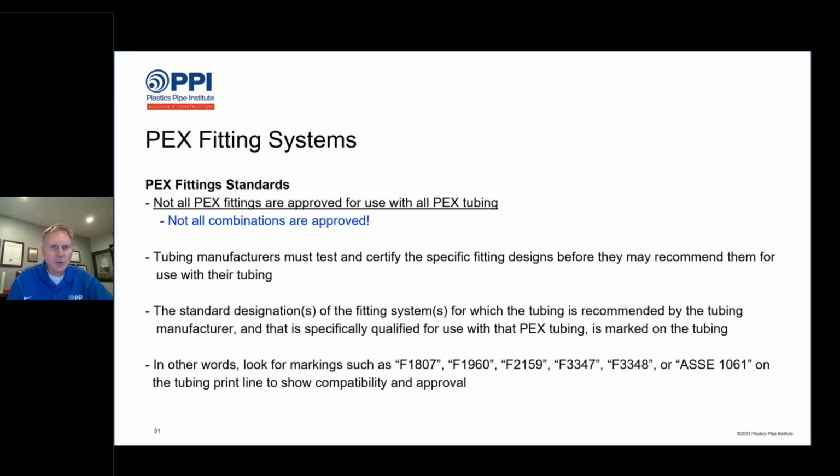One thing to know about PEX fitting systems, though, is that not all PEX fittings are approved for use with all PEX tubing. In other words, not all the combinations are approved. The tubing manufacturers actually must test and certify each specific fitting design before they recommend them for use with their tubing. And they can choose to test them all or not, but once they have tested a specific fitting design, let's say the F1960 cold expansion fitting with the PEX reinforcing ring, then they would mark the standard designation of that fitting system for which the tubing is recommended on the tubing print line as a way of indicating to the user that this tubing is tested and certified for use with this type of fitting system.